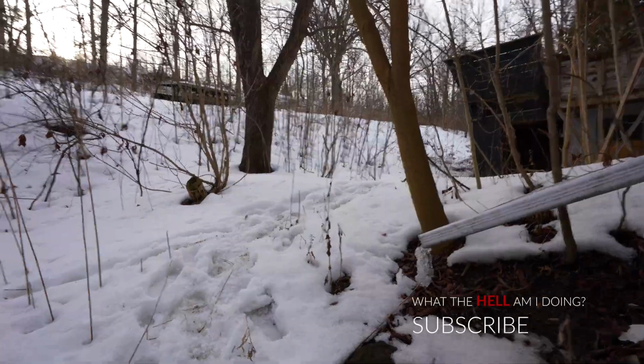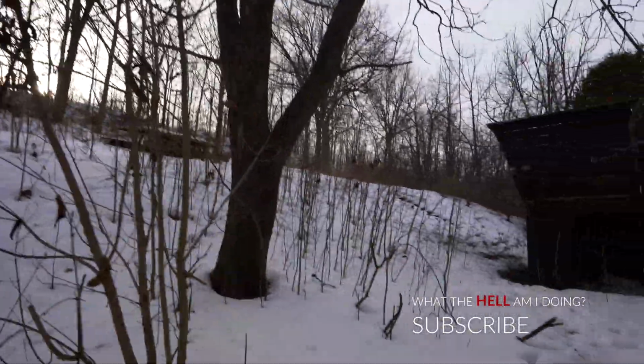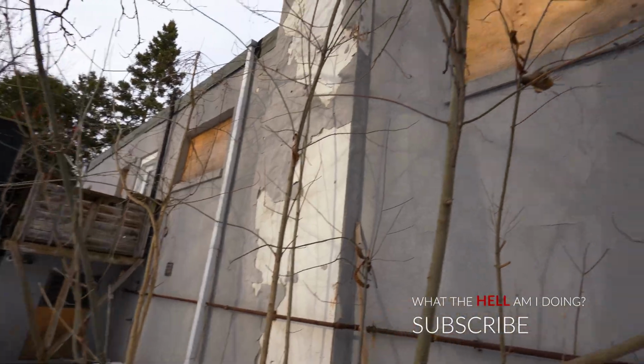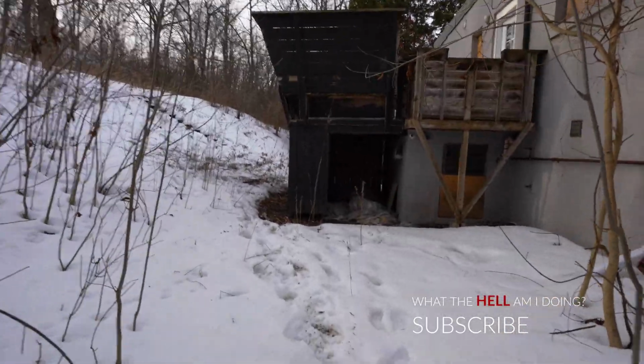Shall we try it? I don't want to fall. I'm not going to fall. Wow. I like this backyard. It's very secluded. It's an interesting house. It's too bad they did the plaster on the sides. Would have been interesting to see the way it used to be.